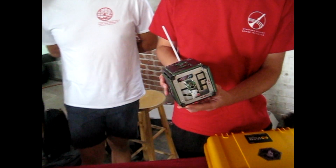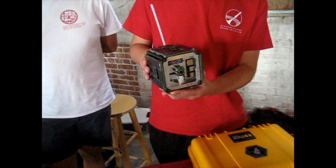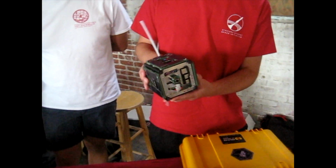Is there a gyro in there? Gyro? Yeah, there's magnetorquers in this one. The next gen is going to have reaction wheels as well.